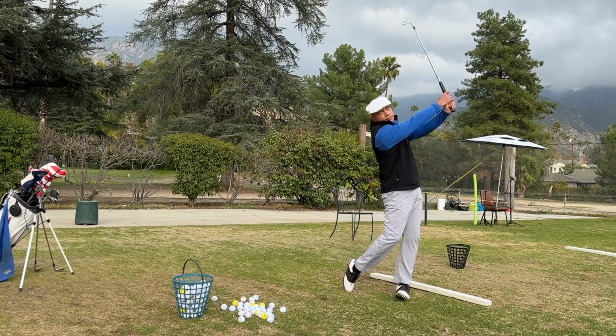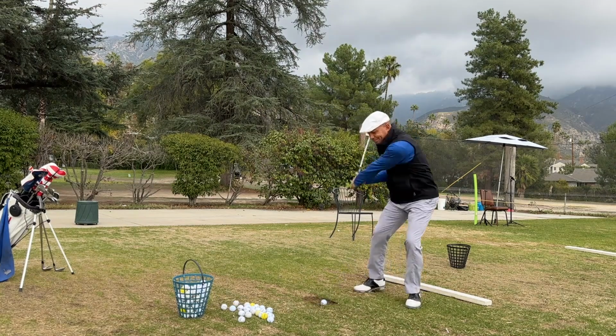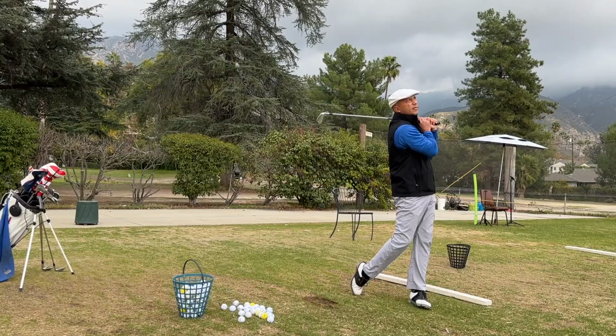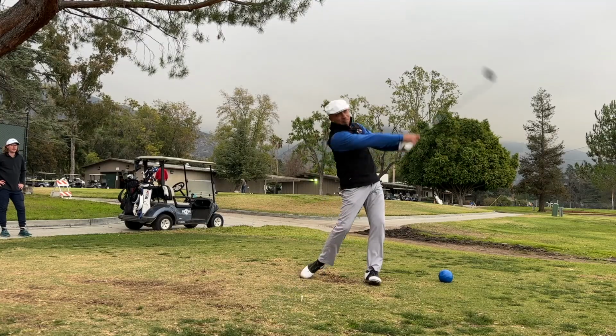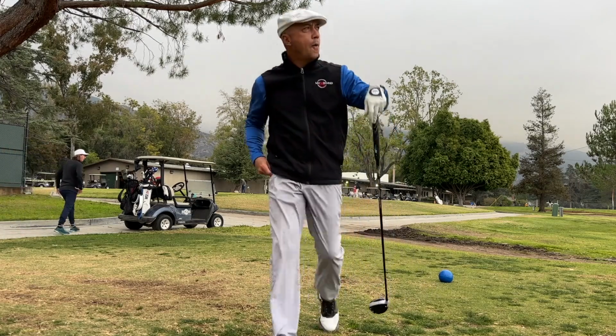So I'll continue to explore this concept as I move up through my bag, hitting longer irons, and then I'm going to take it out to the golf course and see how it holds up. I hope you hit them long and hit them straight.